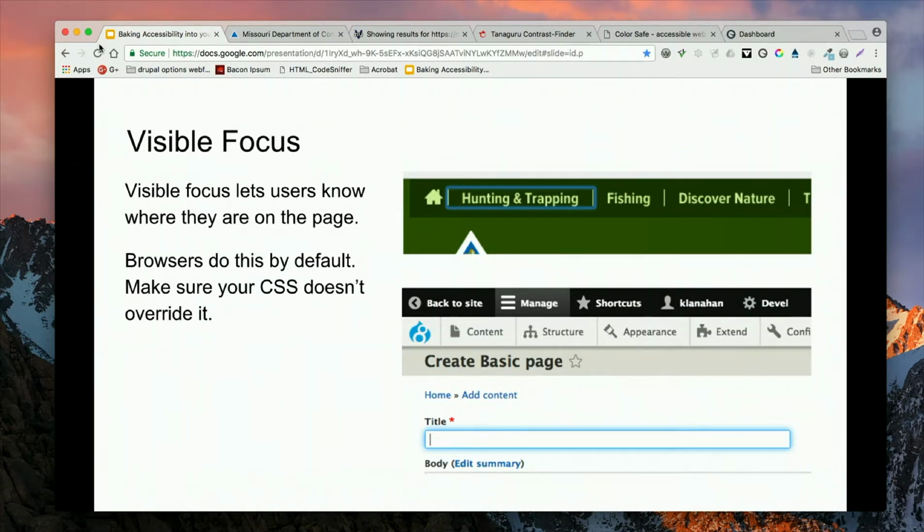Visible focus, this is another thing. Browsers kind of do this out of the box, but there was a trend 10 years or so ago. It's like, oh man, I really don't like it when there's a little underline under my links, and people would disable that focus. You want people to be able, as they tab through, to know where they are on the page. So again, kind of does this automatically.